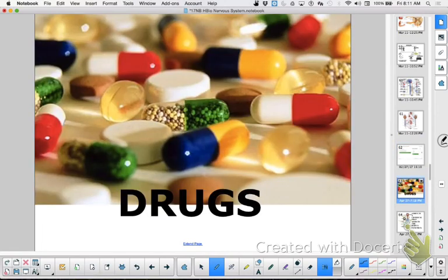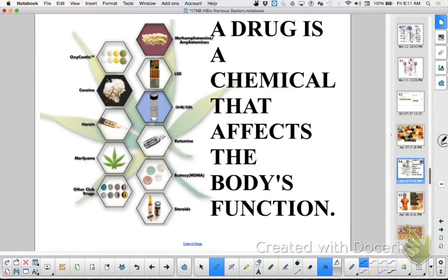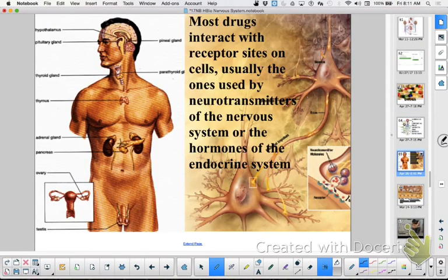All right, last topic. This one, I am betting you feel fairly comfortable with, because you talked about this last year in health, yes? I mean, I don't want you to be comfortable with drugs, but you know. So, drugs can affect your body's functions, and most drugs interact with receptor sites on cells, usually ones for neurotransmitters, right? You have a receptor in the postsynaptic neuron, and that's where drugs impact. It's a chemical interacting in that synapse zone.